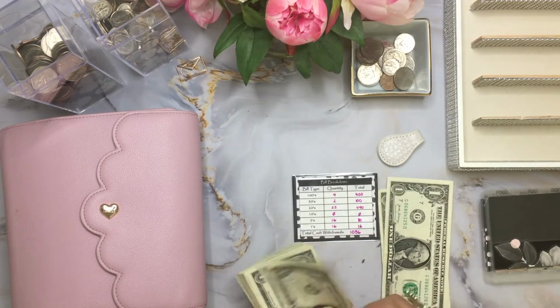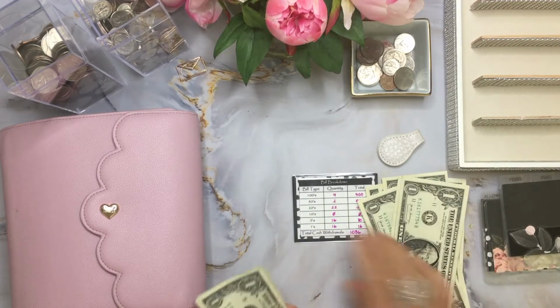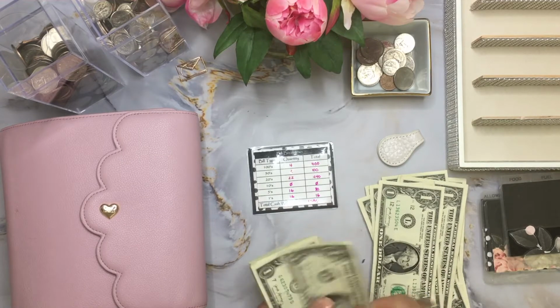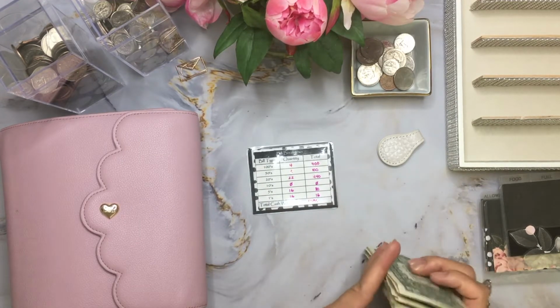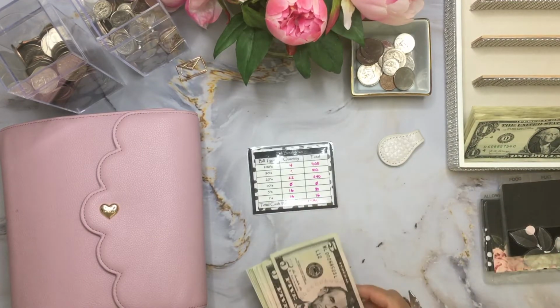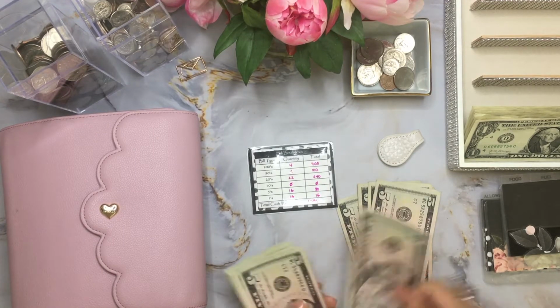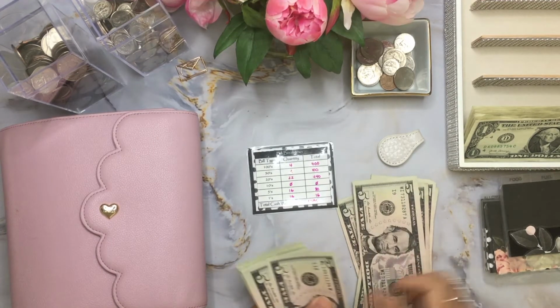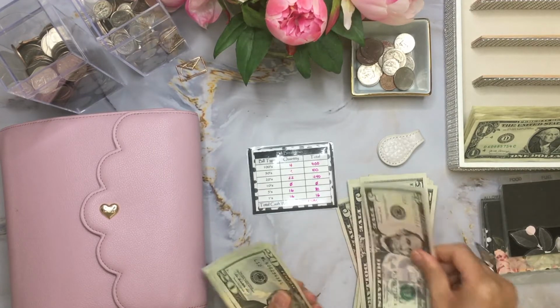So I should have 16 ones. 1, 2, 3, up to 16. Perfect. I should have 16 fives. 1, 2, 3, up to 16.